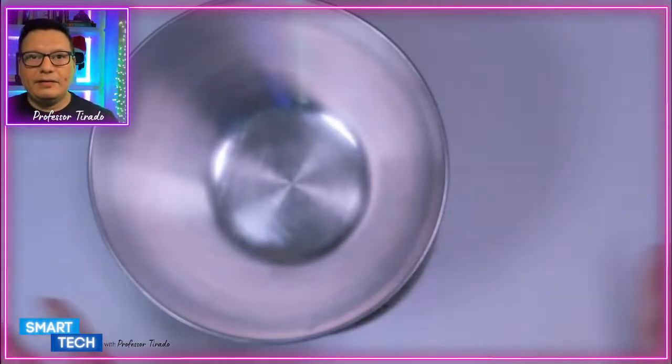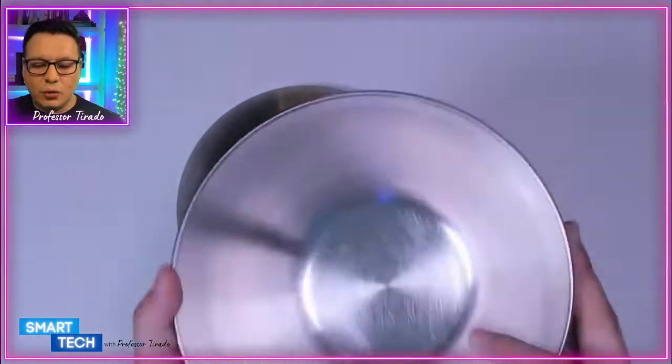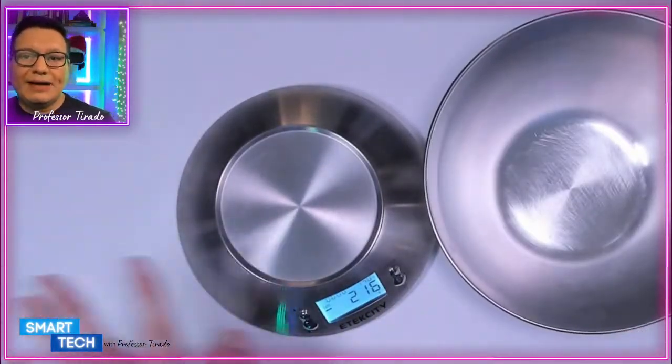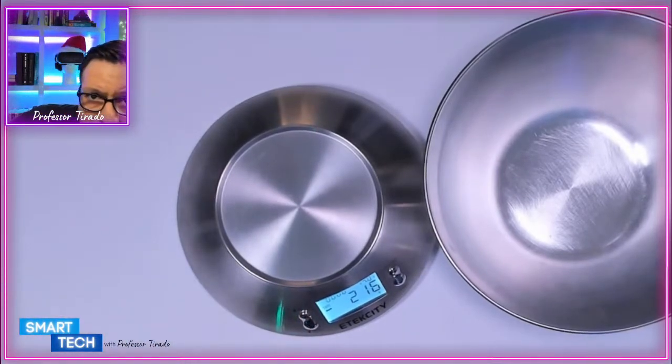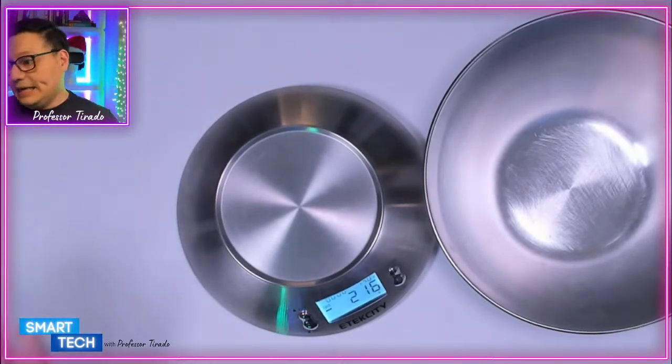That's the reason why I love it, because it has the versatility of being able to not just be a scale that uses this. You can use many different things. And then again, you can also use this 2-quart bowl for anything else that you want to use it for. Again, right now it's discounted by 10%, so you can actually get it for $17.96 versus paying the full retail value of $19.99.